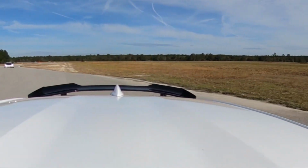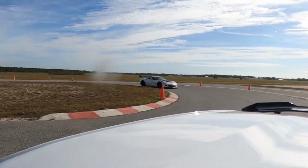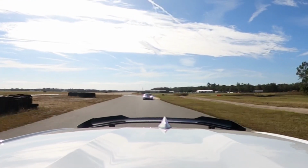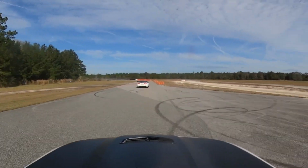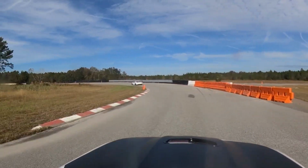I should have moved to Sport 2 towards the end of the day because, as I see in the video, when I was getting on the gas coming out of the apex, I always err on the safe side, but I try to be a little bit more aggressive and the car was not letting me. So I believe that was just the mode that the car was in. I would try that out next time and see what happens with that.